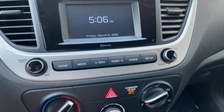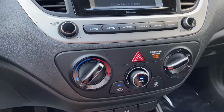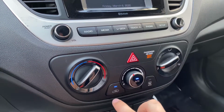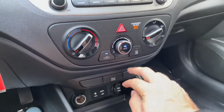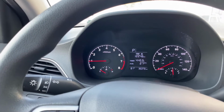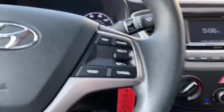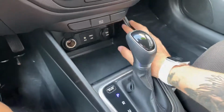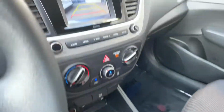Centrally located controls, and then a single climate control system here. It is manual, so you've got temperature, fan speed, vent modes, recirculation, and rear defrost. You can select different drive modes for the vehicle. Turn on your sport mode or turn it off for when you need that extra aggression. Nice storage down here, 12 volts with a USB and auxiliary port. Checking out your backup camera right there.